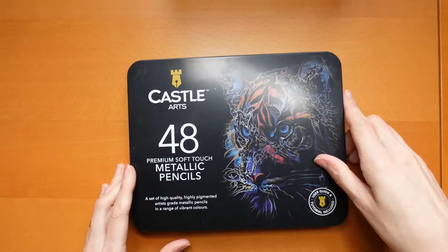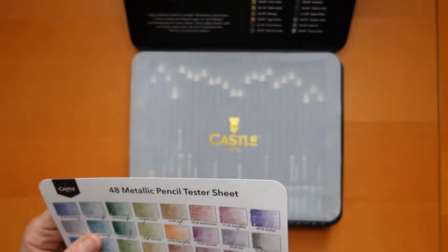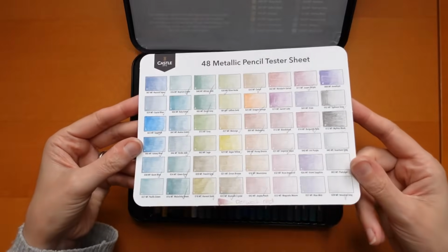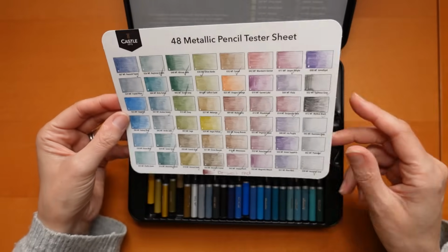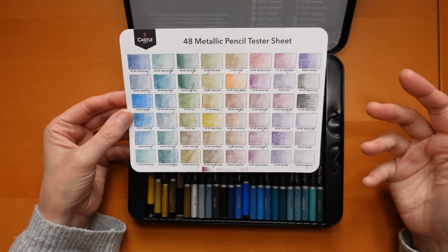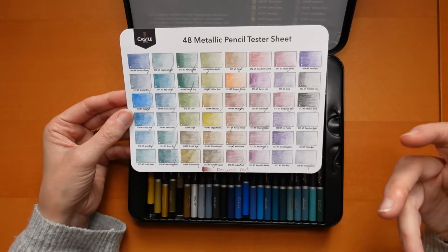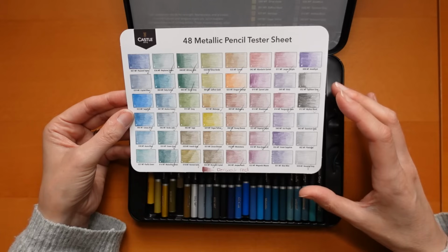So these are the Castle Art metallic set. Now metallic pencils may not behave how you expect them to. So it's really important to have an understanding that they will be slightly shiny, but not as shiny. You can see they reflect the light, but not like a gel pen, or, you know, they're not paint, they're not so reflective. And the colours are dull because they've got to be mixed with something that makes them shine, and that dulls them down.